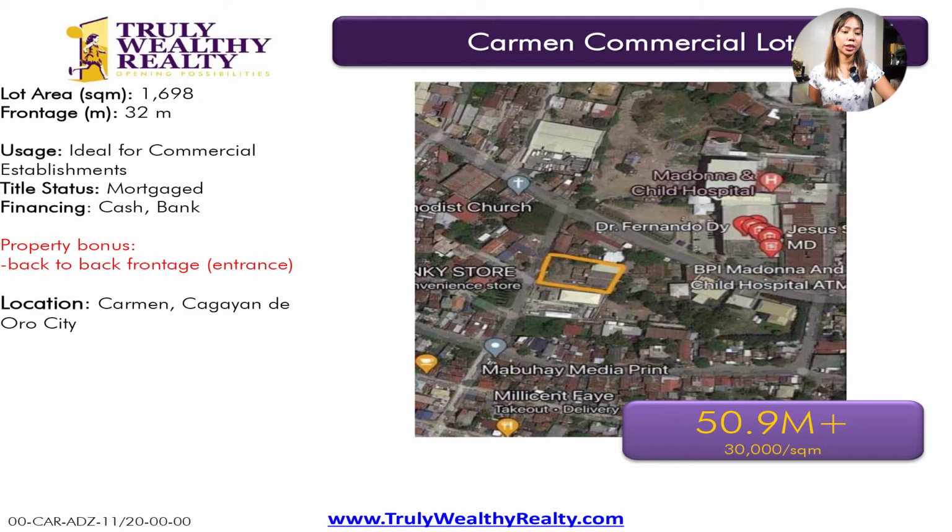And then let's go to the downtown commercial lots. We have a 1,698 square meter lot in Carmen. So it has a frontage of 32 square meters, and it's at 30,000 per square. So this is total contract price is 50.9 million.